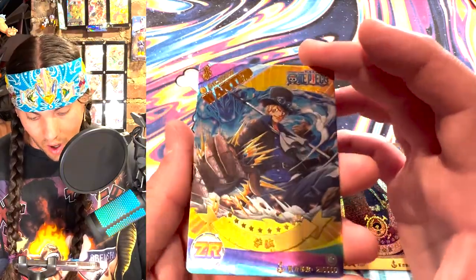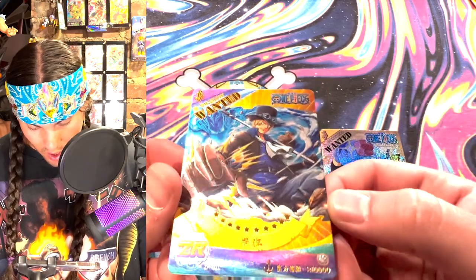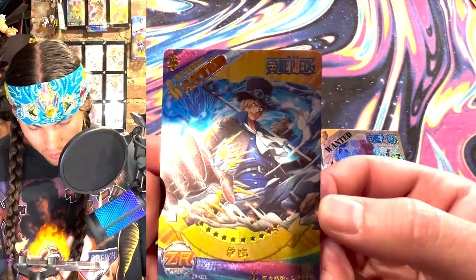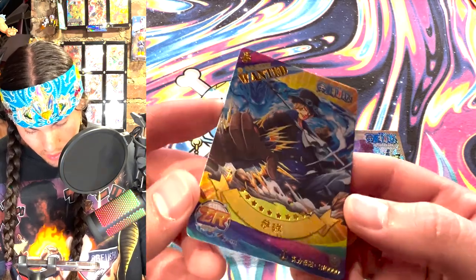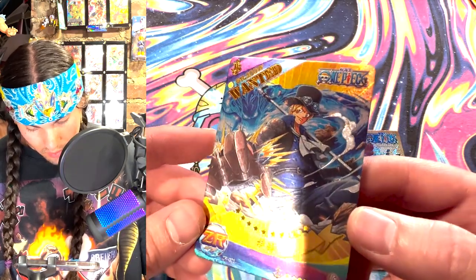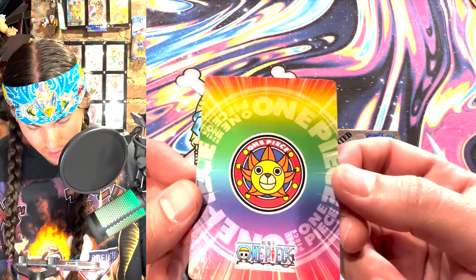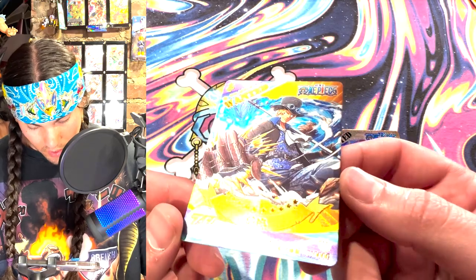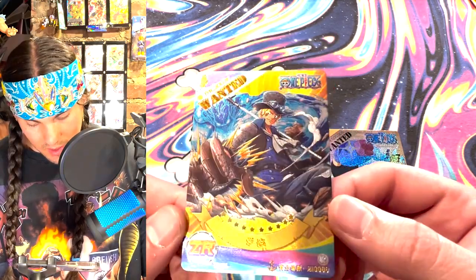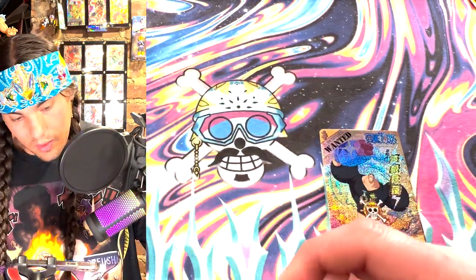Ooh, ZR. Yo, this is sick. What the heck? Holy hexagon. This looks awesome. What a completely cool looking card. Yeah, this totally has a lot of really cool foiling stuff going on. It's got a ton of stars. It's got the rainbow on the back. That is very cool. I wonder if this is more rare than an XR because Z comes after X. I don't know, but this is super cool. I like that a lot.